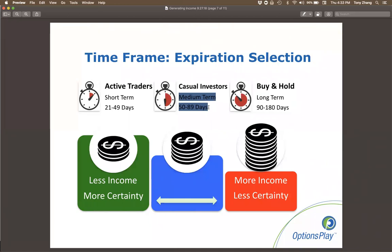So for those of you in the chat window, please type active, casual, or buy and hold investor, just so I know the breakdown of the users attending this webinar. If you trade actively, type active into the chat window. If you're buy and hold, please type that, just so I get a feel for the audience here in the room. Looks like by far most of you say that you are active, which is great. A couple of casual or medium terms. I don't see any buy and hold investors. Okay, so it looks like every one of you is on the shorter end of the spectrum, which is great.